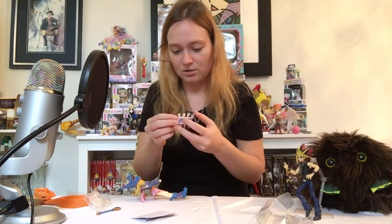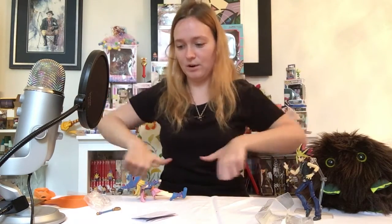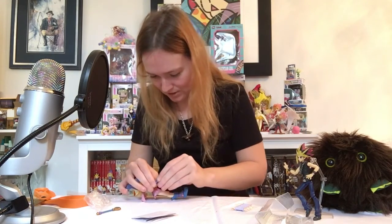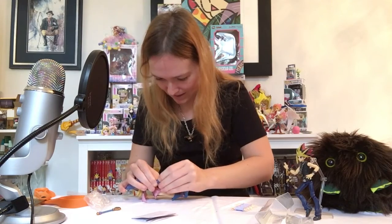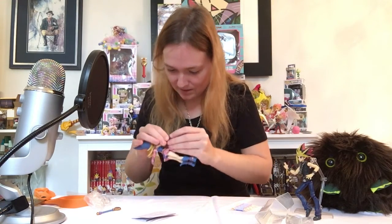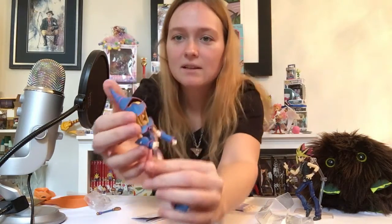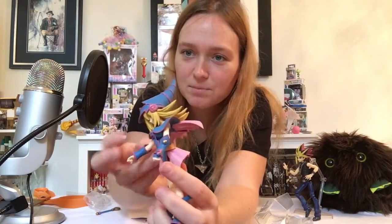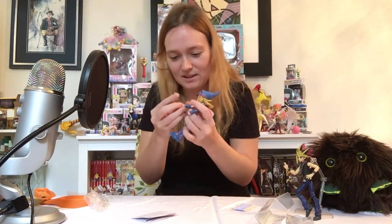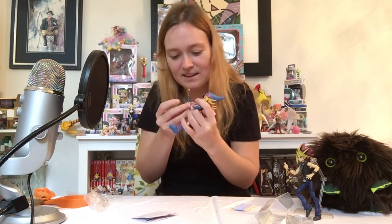Now which one is the right hand? Thumbs go in between. Yes, your thumbs are pointed to your body. So I'm just putting in her new hand. And it goes in easily, and it looks good. So not much of a difference, but this is the one to hold your little staff.